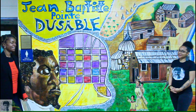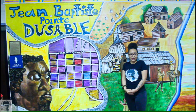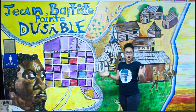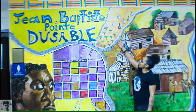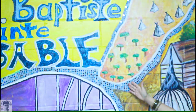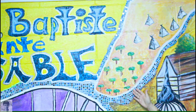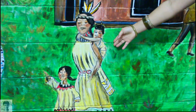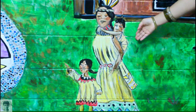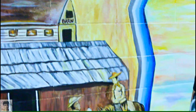Who was he? Baptiste Pointe Dusable was a man of African descent who came to Chicago around the mid to late 1700s. And when he came, he noticed this image that you see right here. This is what Chicago looked like at the time, a frontier town, filled with people who were Native American, known as the Potawatomi.